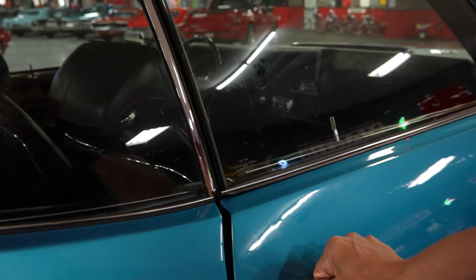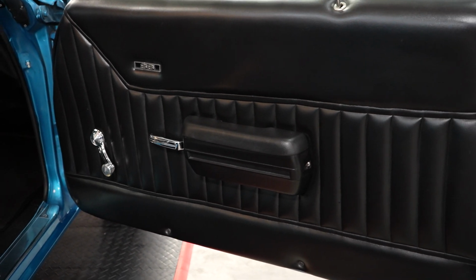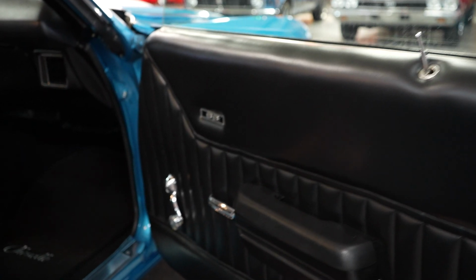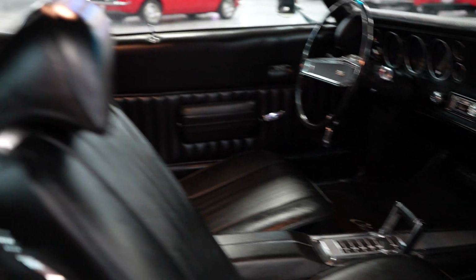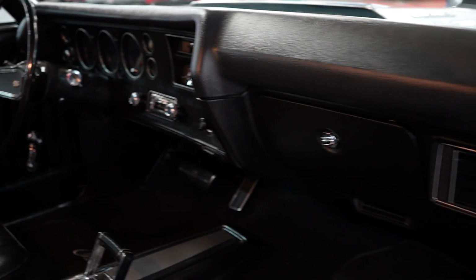Let's take a look inside the car. The passenger side door panel, just as nice as the driver's. The interior looks newer for sure. No rips in the door panel itself, and nice cushion to the door panel too. It's a really nice panel on the car. Passenger side, driver's side seats, both in real good shape. Headrest, seat backs, all in nice condition. Dash pad's in nice shape. It's got one of those fancy retro radios in it. We'll figure out on the test drive if that thing works or not.